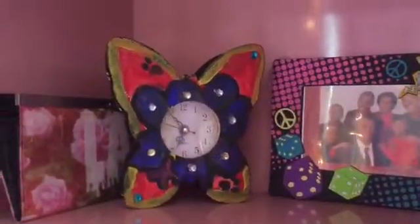Up in this shelf is Life is a Beautiful Ride. All you need is love and a dog. Right here is a Six Flags ticket. It was October 31st when we went. And over here is a family portrait and a wallet, a clock.